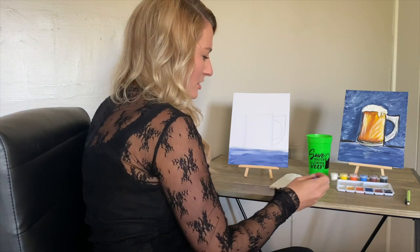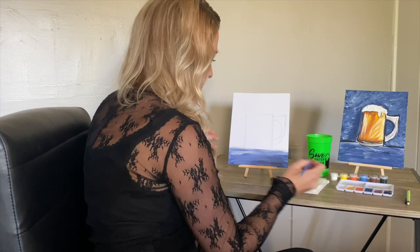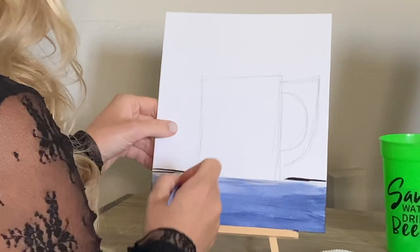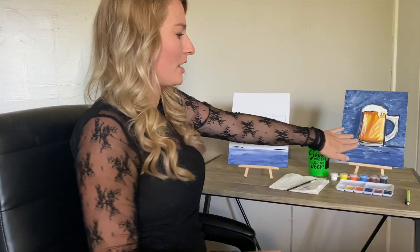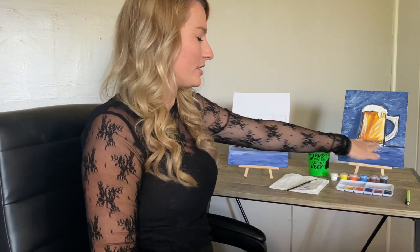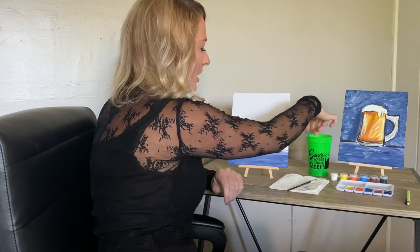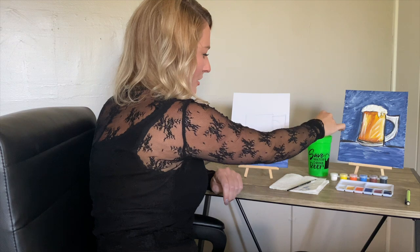And I'm gonna take a smidgen of the black and run a line mainly across the back of that table here. Nothing too crazy, but enough to define that space like we did on this painting over here, where you can see the differentiator between the table and the actual background behind the beer. So now I'm gonna clean off that black.